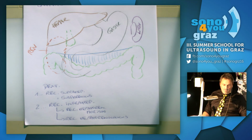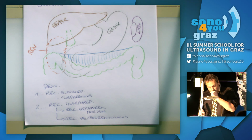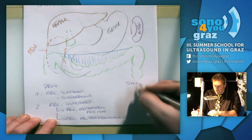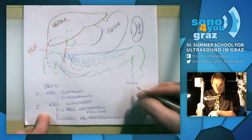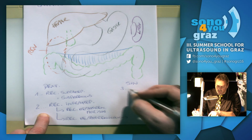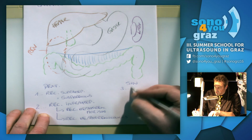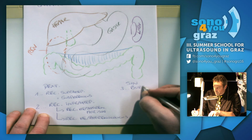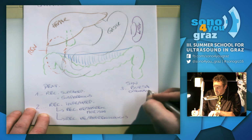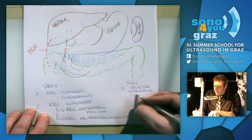Hepatorenocolic recess in English. Okay, left would be the same, but more important, you got 3, the so-called lesser sac or bursa omentalis. Bursa omentalis is in English the lesser sac.